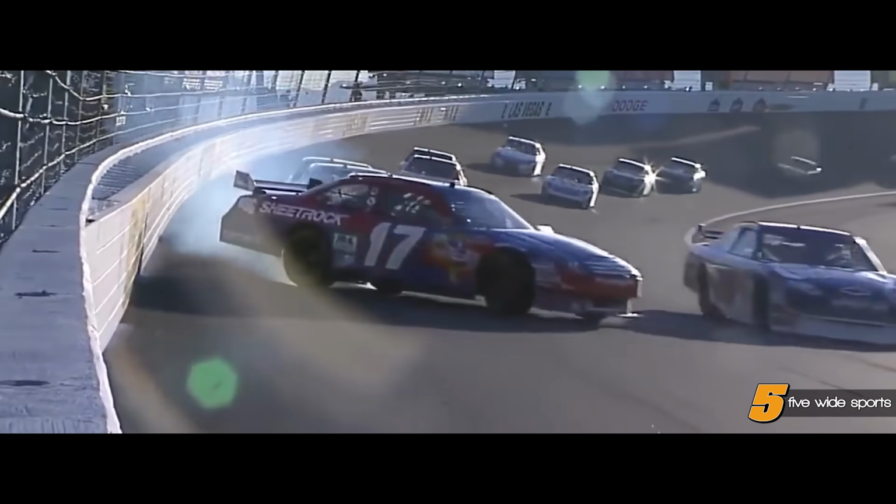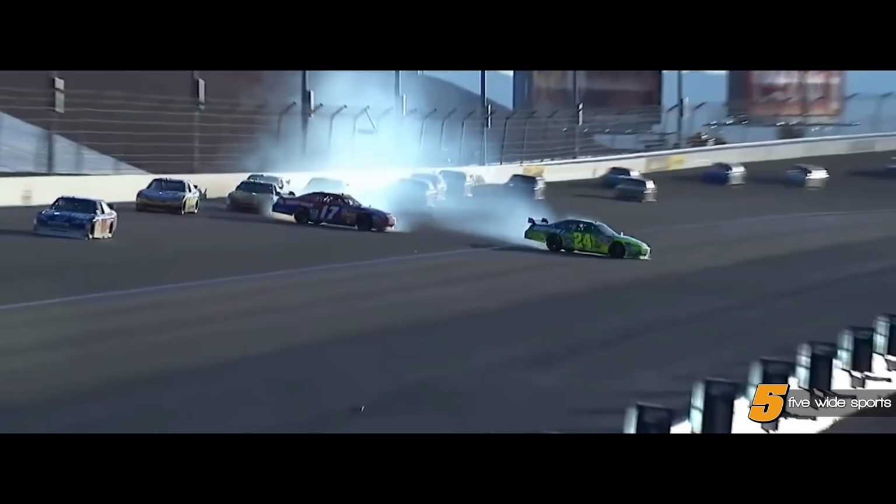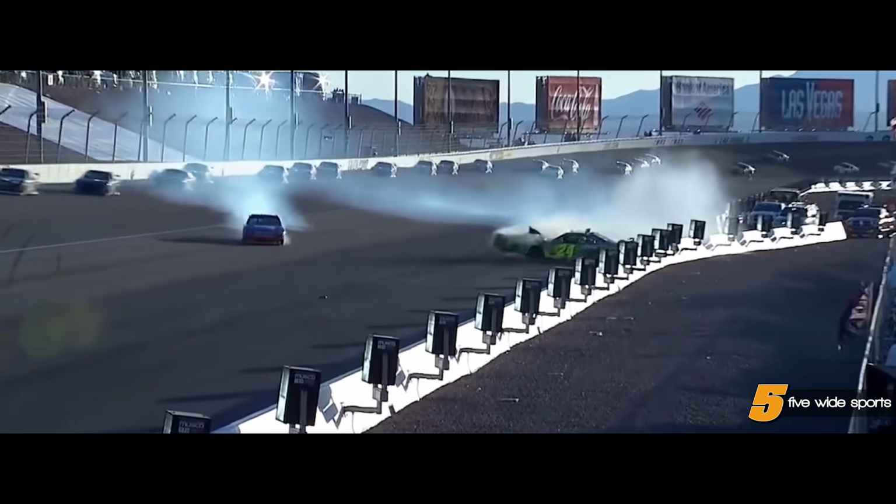Gordon comes up. Oh, he got Kenton. Oh, and there goes Jeff. Jeff's in the inside wall, hard into the wall. Caution will wave. Caution will wave. The field is frozen. We'll be coming back to 4 to go.